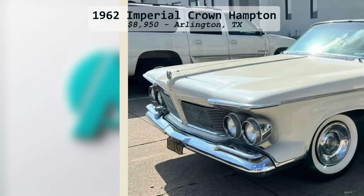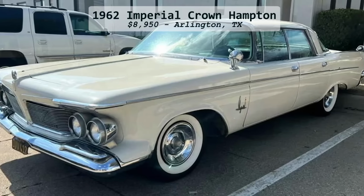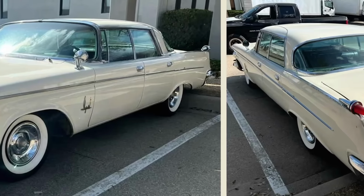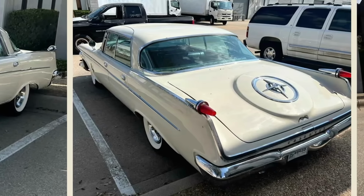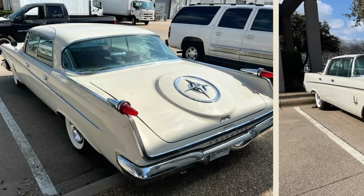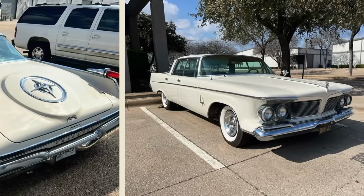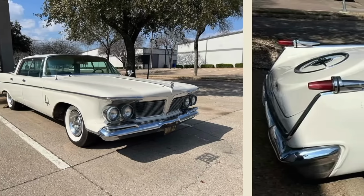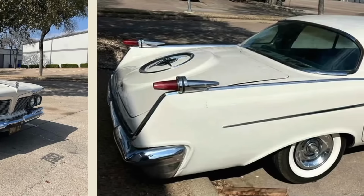Introducing the 1962 Imperial Crown Hampton, a rare and elegant classic that exudes luxury and prestige. This Arizona-sourced vehicle runs, drives, stops, and starts, making it a fantastic foundation for restoration. It features a new 4-barrel carburetor, distributor, and fresh white wall tires mounted on powder-coated wheels. A 2-inch tow hitch receiver with electric brakes has been added, making it ideal for towing.